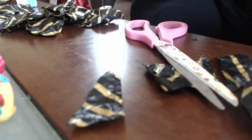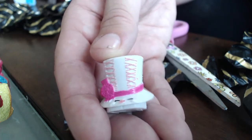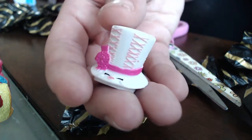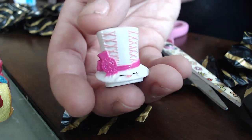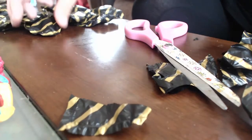Okay. I'm too excited. Oh, we've got another duplicate. Okay, it's the birthday cake. I can't remember her name. She's in bakery. And she is Birthday Betty. She's very cute. She is the green and white version, so she's like the official colour. So we'll put her there.